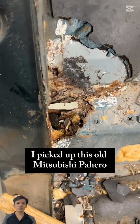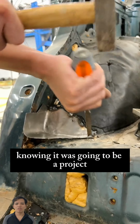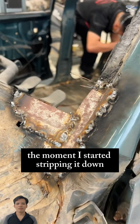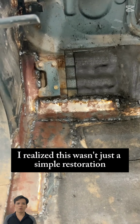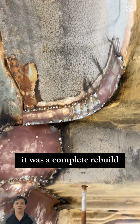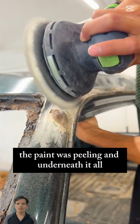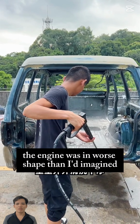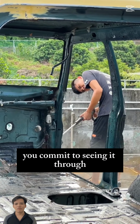After putting in all that, I picked up this old Mitsubishi Pajero, knowing it was going to be a project, but I didn't expect just how much work it would take. The moment I started stripping it down, I realized this wasn't just a simple restoration. It was a complete rebuild. The body was riddled with rust and dents, the paint was peeling, and underneath it all, the engine was in worse shape than I'd imagined.